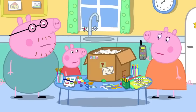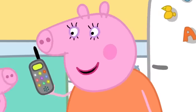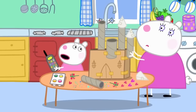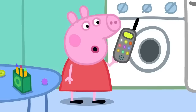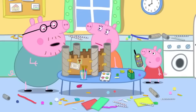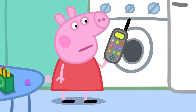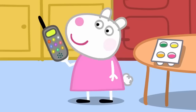Glitter? Hello? Hello. Can I speak to Peppa, please? Peppa, it's Suzy Sheep. Hello, Suzy. How's your school project going? I'm doing very well. More pointy, Mummy, and it needs to be taller. How is your castle going? It's quite hard work, but my Mummy and Daddy are helping a little tiny bit. What do you think of this tower, Peppa? Very good, but it still looks a bit cardboardy. Maybe I can paint it. I need to get on with my work now, Suzy. See you tomorrow. Bye-bye, Peppa.